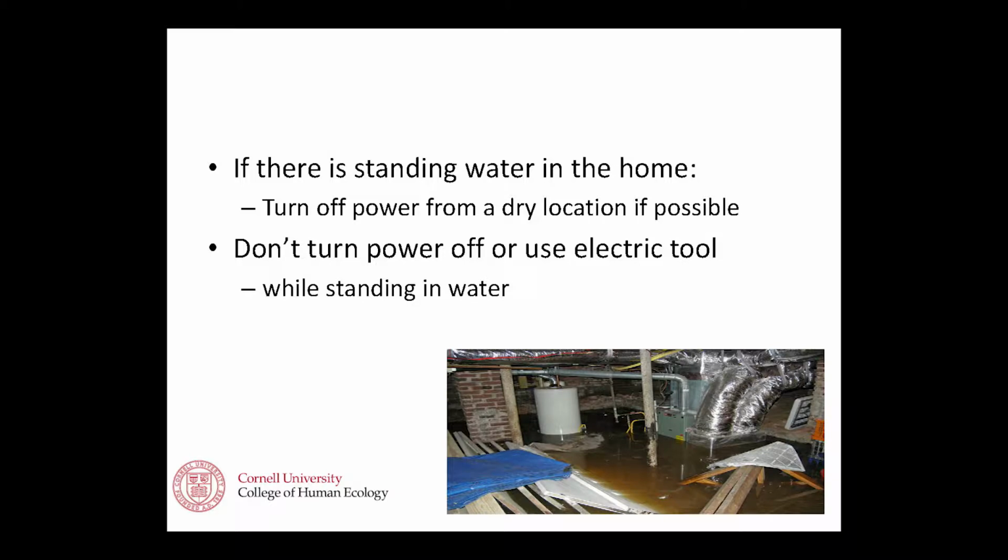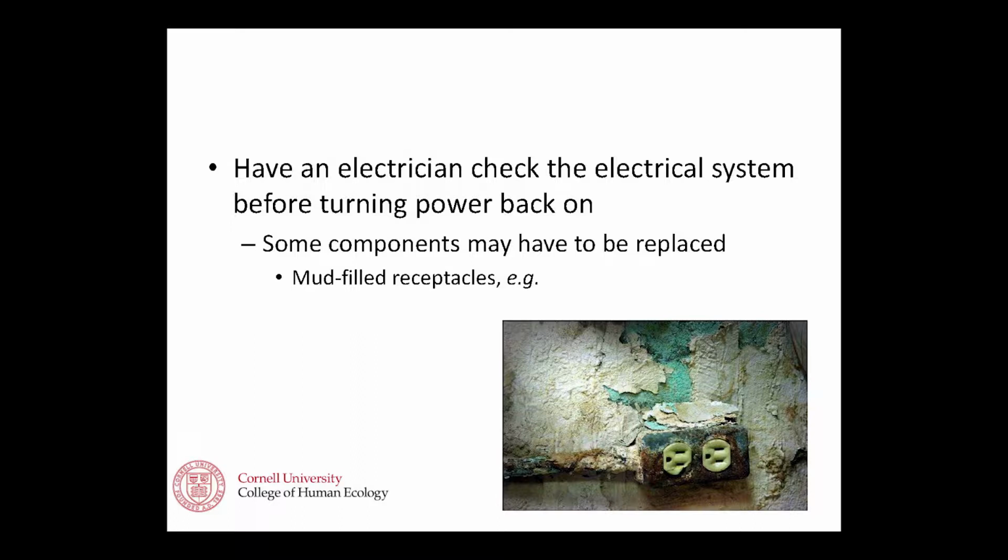And then if there is standing water in the home, turn off the power or have it turned off by an electrician, and do that from a dry location. Don't turn the power off or use any electric tools while you're standing in water. Depending on how bad flooding has been, you have to think about the electrical system, that could have been damaged and could lead to dangerous situations. So you might want to have that inspected, and some components might have to be replaced. In this case, it's a damaged receptacle.